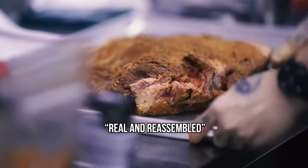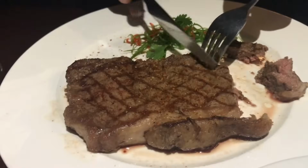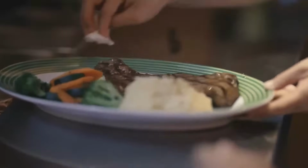Most people don't complain. They eat it, feel full, and move on. But there's a reason it doesn't taste the way steak used to. And once you notice it, it's hard to forget.